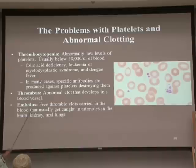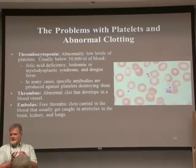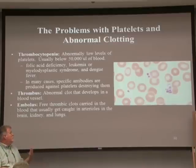Anyway. And then the other thing that happens with platelets is they will begin to clot blood abnormally. So a thrombus is an abnormal clot that develops in the blood vessel. So one of our biggest concerns post-operatively, if the operation's been a long operation, is people will develop thrombus in their legs. Blood clots in the legs. So that's something in managing post-operative patients I want to be aware of and pay attention to.